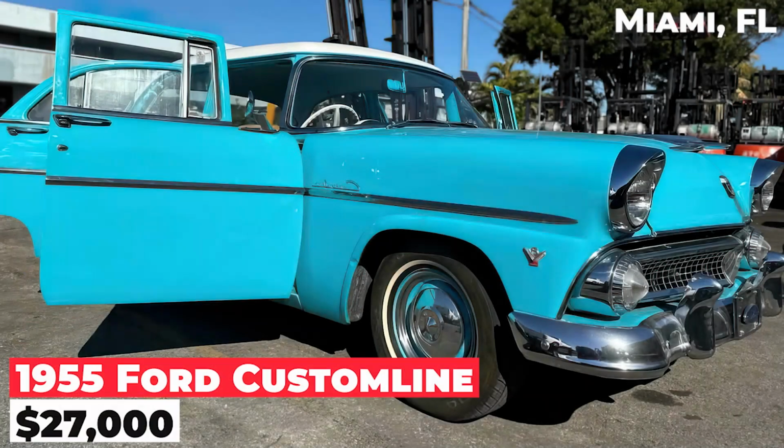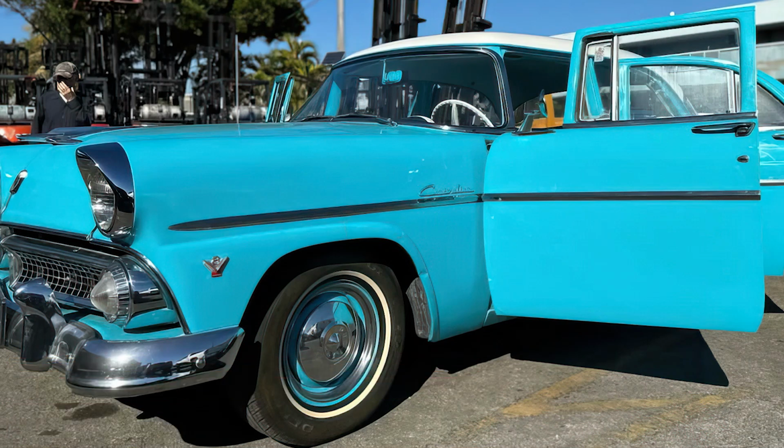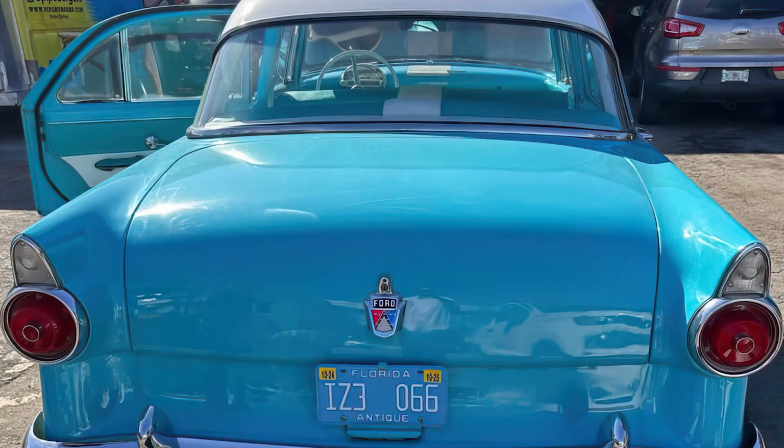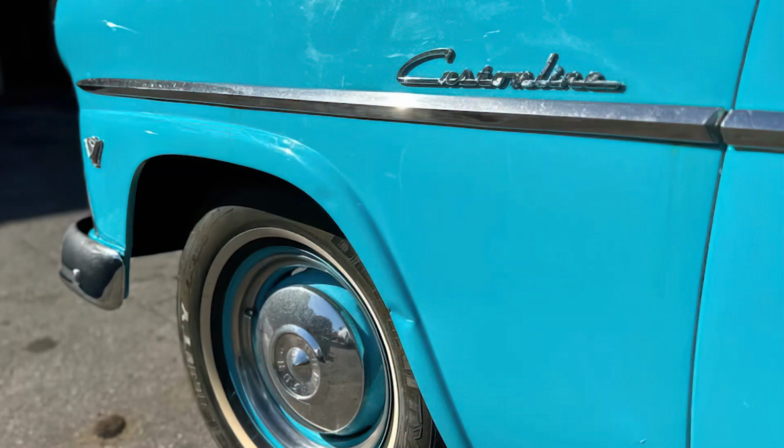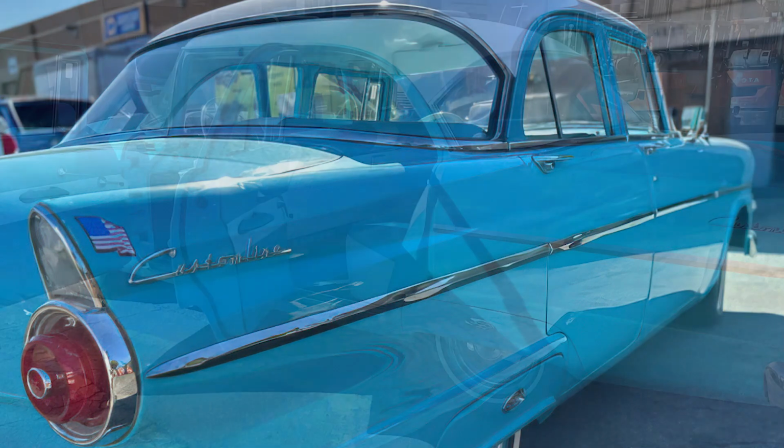The 1955 Ford Customline is listed at $27,000. It is powered by either a 223 CID inline-6 or a 272 CID Y-block V8, with horsepower ranging from 120 to 162 and torque between 212 and 258 pound-feet. It features a conventional ignition system and runs a 3-speed manual transmission with rear-wheel drive.